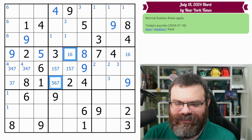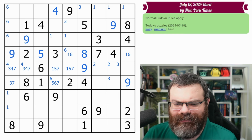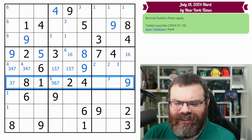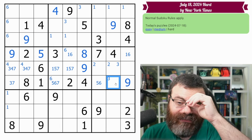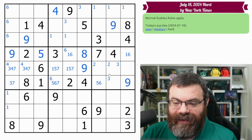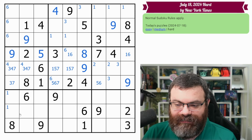So 6 is one of these two. I guess I'll mark that. The rest of this row is 3, 5, 6, 7. This can't be 3 or 7, so this is 5, 6. This can be any of 3, 5, 6, 7. Okay, I think that's all I get out of this band. Let's move on to the next band here.